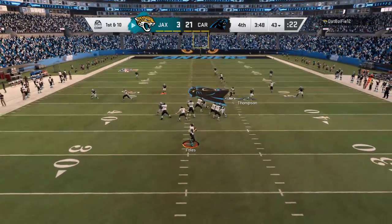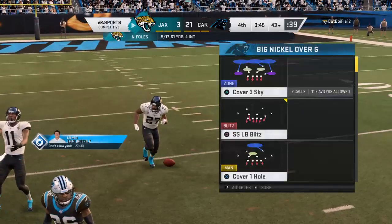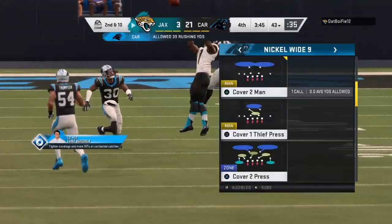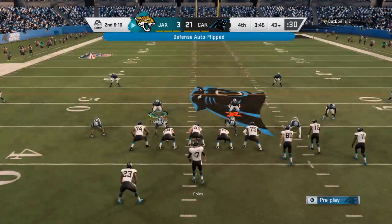Now back to throw. Looking deep downfield. And that'll wind up incomplete. Try to give his man room to run under it, but it's 2nd down. Just nothing there again. He's been sacked multiple times. We've seen the interceptions, of course. He's really been through the ringer, hasn't he?